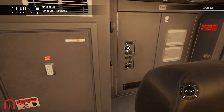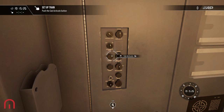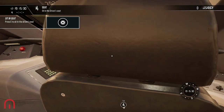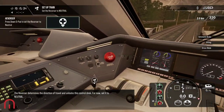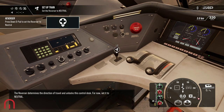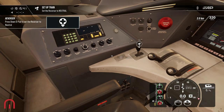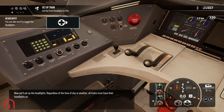Okay. Let's go and have a look. So this is the cab activate button. Just pressed it once. In the engineer's seat. Sit in there. The reverser determines the direction of travel and unlocks this control desk. Okay. For now, set it to neutral. Okay, so neutral. Now we'll set up the headlights.